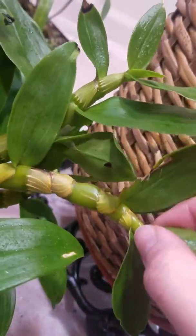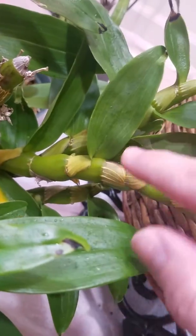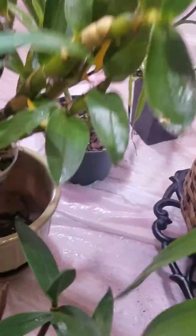I wanted to show you guys a couple of exciting things with the dendrobiums over here. So my dendrobium nobile has been putting out flower buds. If you look all along the stems, you can see flower buds there, flower buds there. They have flower buds on. You can see the bulge where the flower buds are going to pop out very soon.